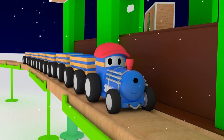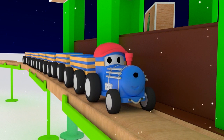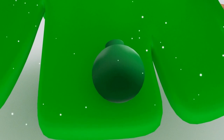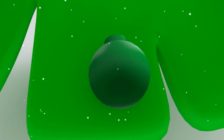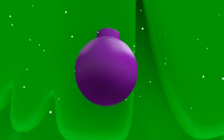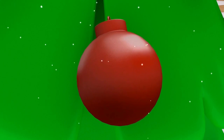Wonderful, Ted! Your tree looks gorgeous, and you've learned so many colors. Would you like to sum up? Green. Blue. Purple. Pink. Red.